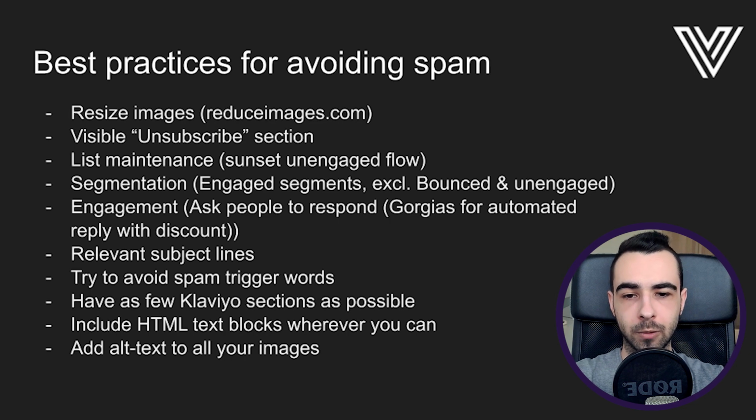Then you have to remember about list maintenance. List health is very important, but the best and most optimal way to keep your list clean is to have a sunset engaged flow, because this is gonna clean your list on autopilot. The only thing you'll have to do is upload suppressed profiles once per month or once per 2 months. Really simple, really straightforward. If you don't know how to set up this flow, I have a video guide that's gonna help you. It's gonna pop up somewhere on the screen. So just watch the video and do it once, and you'll be set for a month.